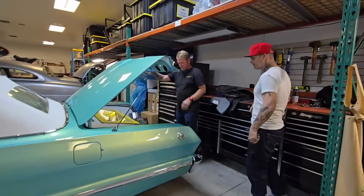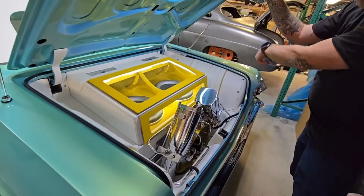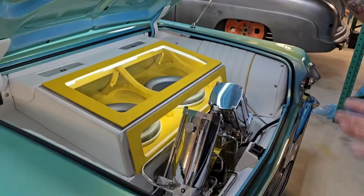And then the trunk. Wow. So there's four batteries there and four batteries there. I'm going to say wow a lot because that's just the way it is. That's what I think when I see it. Crazy.